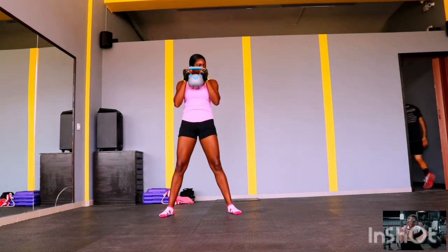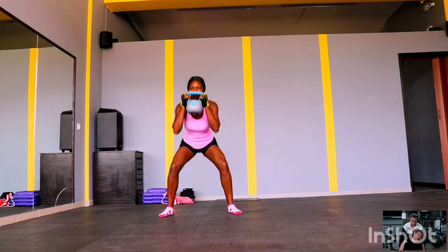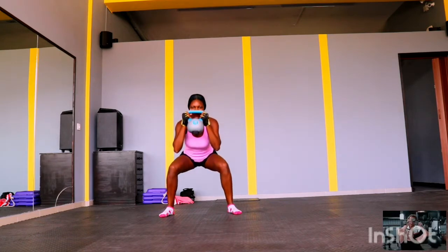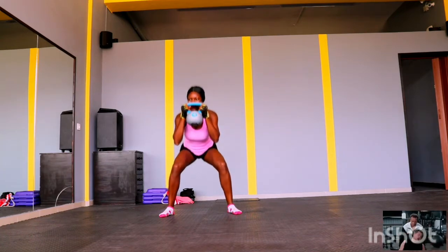Now here we're not doing the very deep squat with the kettlebell. There's another squat that you can do, holding your kettlebell up and then squatting down deep and making sure that your elbow touches in between your thighs.